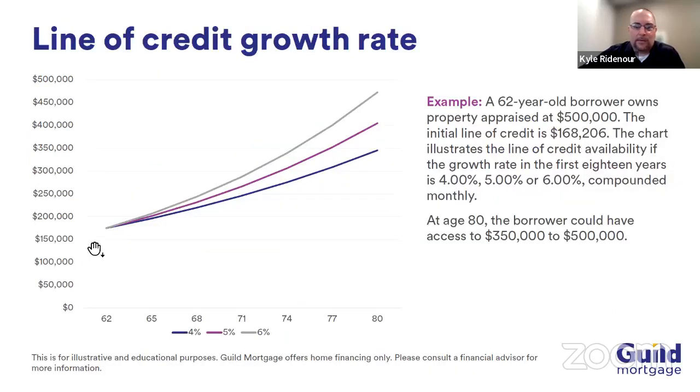Again, just an example of the growth rate. As the interest rates change, the growth rate also changes. So you'll always get growth on your line of credit. Whether the interest rates are at 6%, 5, or 4, you'll get the same growth rate as whatever your interest rate is on your reverse mortgage. So either way, it's still a good growth of 4 to 7% in today's market.